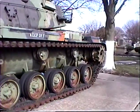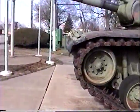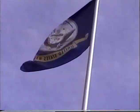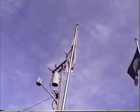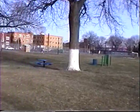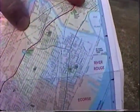Keep off. I so much wanted to go up there and move the turret around a little bit, point it in a different direction, start pressing buttons. The 5 branches of the military. That one's Navy. I think the last one here was Army. And then the U.S. in the middle there. So a nice park. It was a beautiful day.